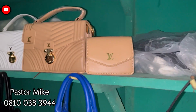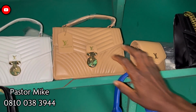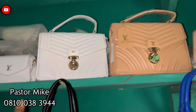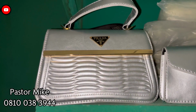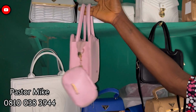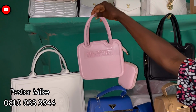Okay. And these ones are 4-5. This one is 5, this one 4,000. Okay, this one 4,000, this one is 5,000. Yeah, 5,000 last. And it comes with this small purse. Okay, that's the same thing with this one. Yes. And this one is 4-5. Okay, then this one is nice. How much is this one? 5,500.